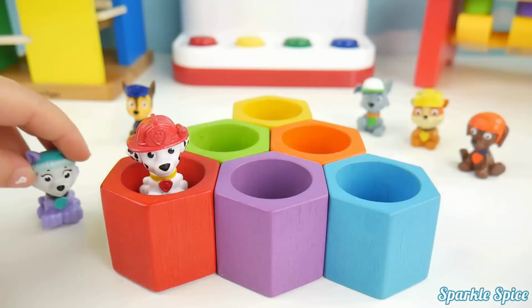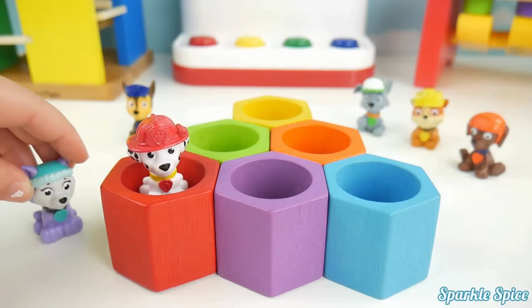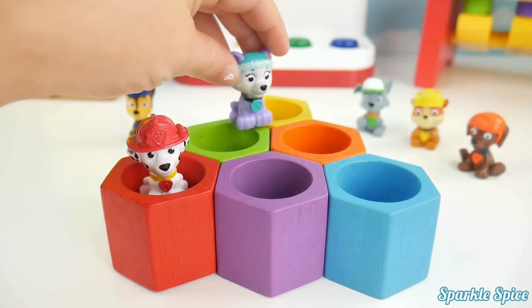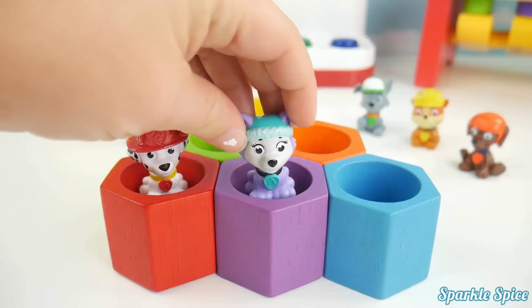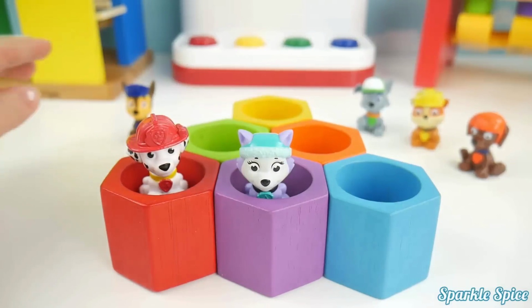Here's Everest. Oh, she's got to find the right one for her. The orange? No, thank you. She's going in the purple hive.